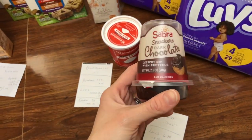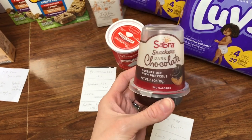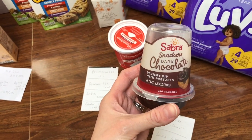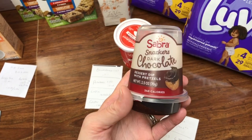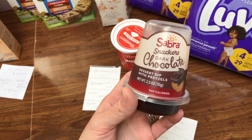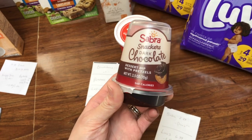Okay, so I did post this on my Instagram this morning. This is a freebie. You don't have to get the chocolate. There's also hummus, but if I'm going to pick chocolate or hummus, I'm going with the chocolate. So it's a Sabra, I guess is how you say it, Snackers. They are free with a load to card, so they're $2.29.